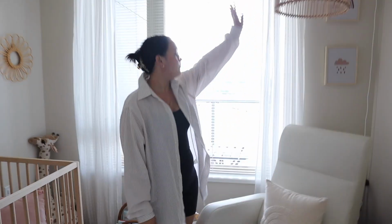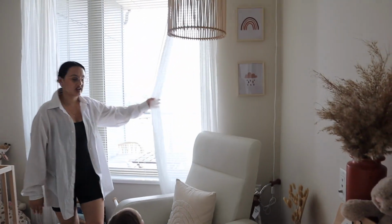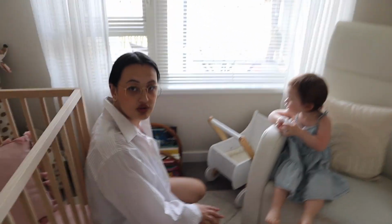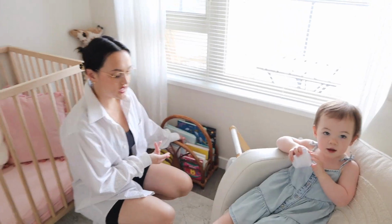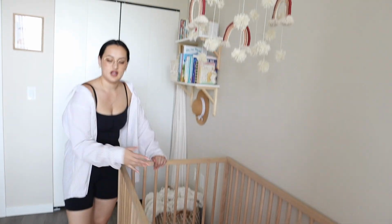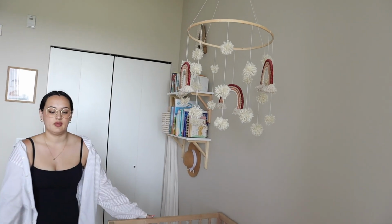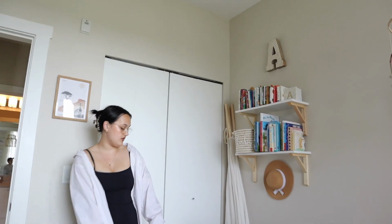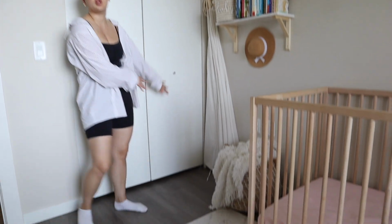We have cute little pictures and these cute little curtains. I got little pom-poms on them. A rattan magazine holder for Avery to grab books and maybe try to rotate through, emphasis on try. We have Avery's crib, which is just a standard IKEA crib. I really like how it's a natural wood. We have a bookshelf and everything, and a little basket for all her blankets. Her closet's all organized. You can watch a full video if you want all the details of her room.